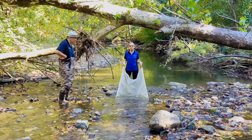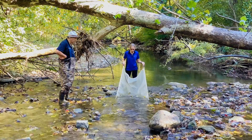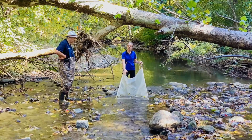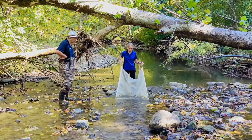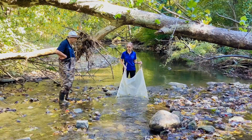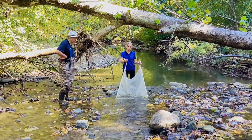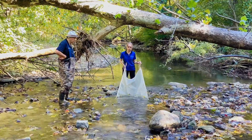You do this in small groups, or at least teams, where one person will set the net up, having the bottom of the net on the bottom of the river, making sure the rocks aren't holding it up so the water goes underneath it, and holding that net in place. And then your partner will come into the stream and do the shuffle. They're moving the water around, kicking at the surface to bring up any of those critters that are buried down into the rocks or into the substrate.